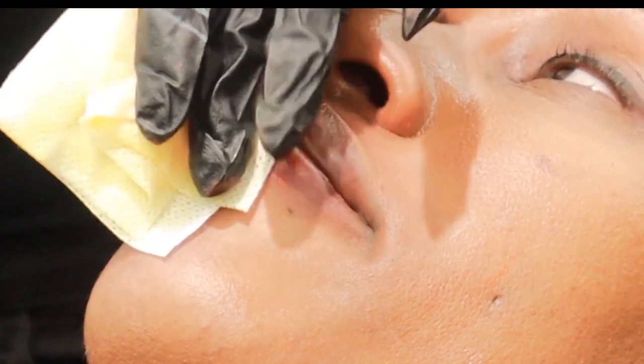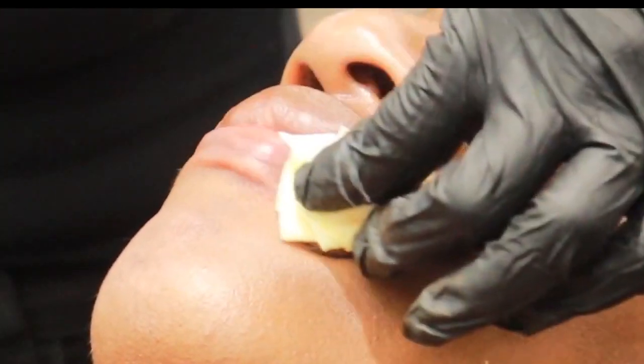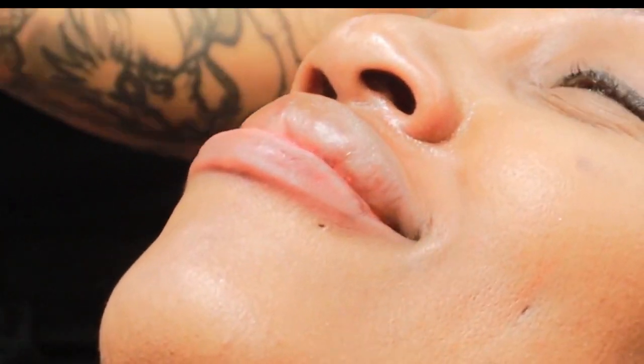A lot of the time I have clients come in and their original idea in their mind is to get lip blushing, and I tell them about this procedure, and after they've healed, they don't ever come back to the lip blushing because they love the color because it's so nice and pink.